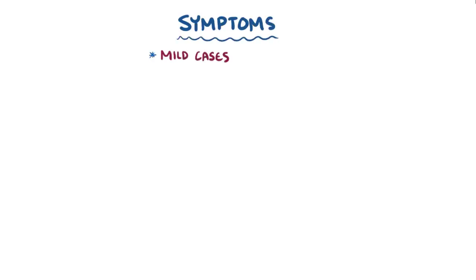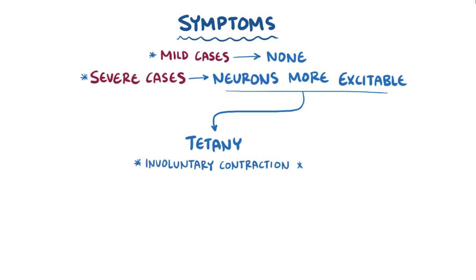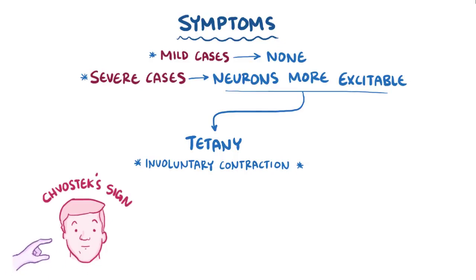Mild hyperphosphatemia doesn't usually cause symptoms, but severe hyperphosphatemia can make neurons more excitable. This can trigger the spontaneous firing of neurons in tetany, or the involuntary contraction of muscles. This can end up causing Chvostek's sign, which is when the facial muscles twitch after the facial nerve is lightly finger-tapped 1 centimeter below the zygomatic process.